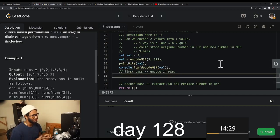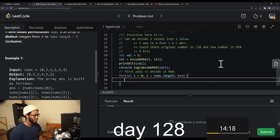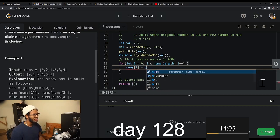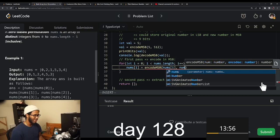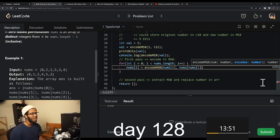So the first pass would just be to encode the goal value into MSB. So let i equals 0, i is less than nums.length, i plus plus. From here, we just want to encode the value in. So we'll say nums sub i is equal to nums. Want to encode MSB, right? The number in nums sub i as the input, and the value we actually want to encode would be nums sub i.